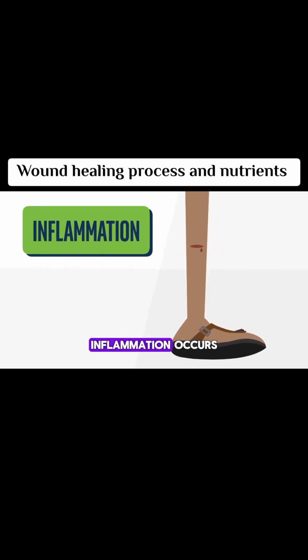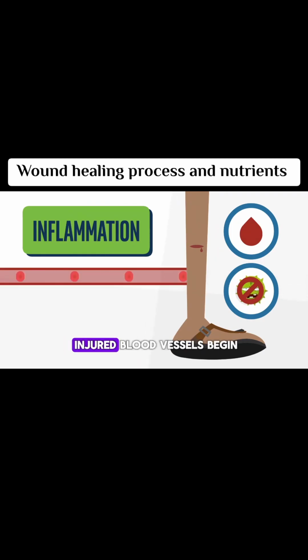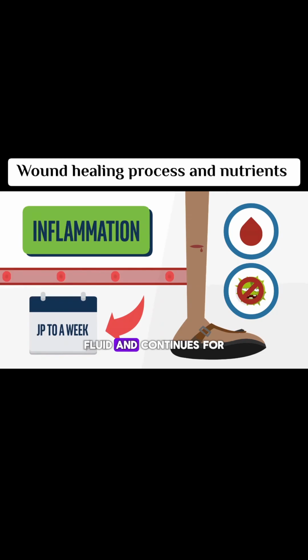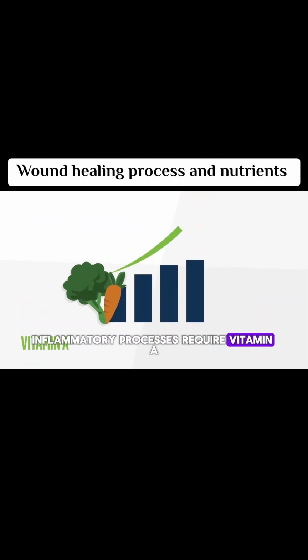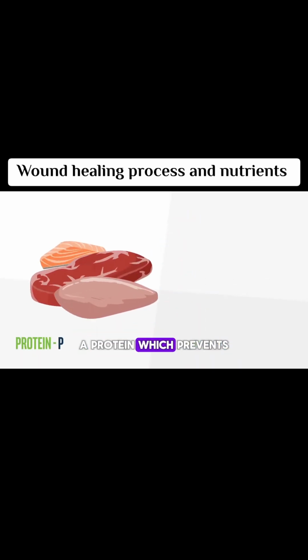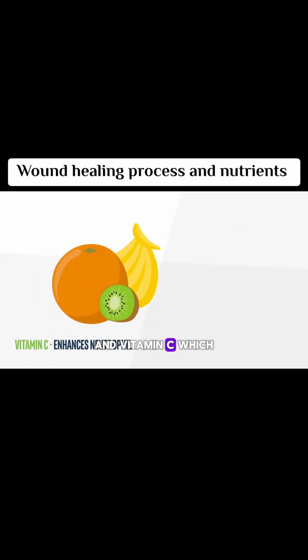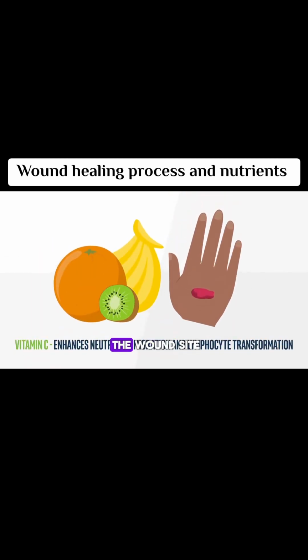In the next step of the wound healing process, inflammation occurs to help control bleeding and prevent infection at the wound site. Inflammation is initiated when injured blood vessels begin to leak fluid and continues for up to a week. Inflammatory processes require vitamin A, which enhances the early inflammatory phase, protein, which prevents prolongation of the inflammatory phase, and vitamin C, which enhances neutrophil migration to the wound site and lymphocyte transformation.